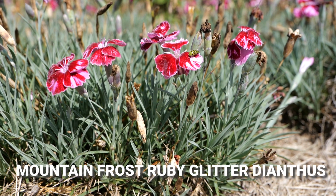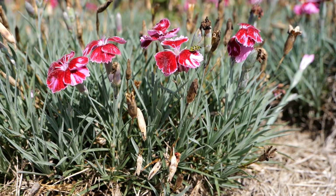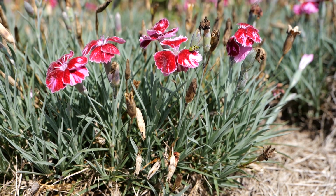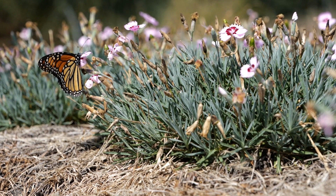Here we have a hybrid dianthus called Mountain Frost. This color is Ruby Glitter, tolerating our wet summer well, and we really expect it now to start popping now that temperatures are dropping and we're starting to cool off here in the fall and winter time. Another color in the series we have is Ruby Snow, which is performing equally as well.